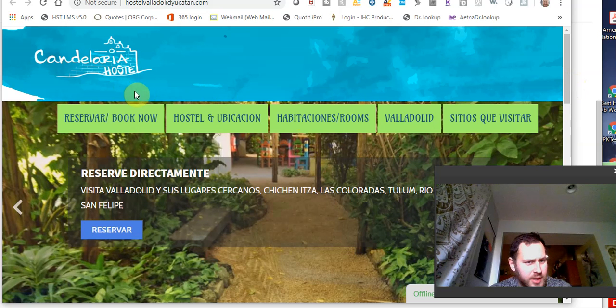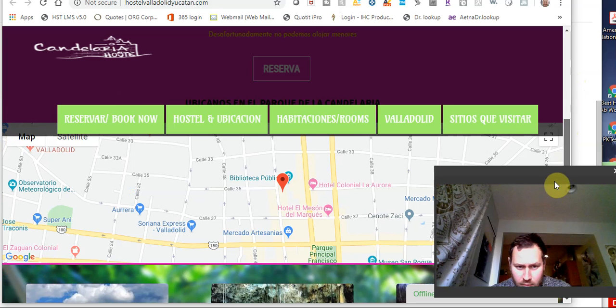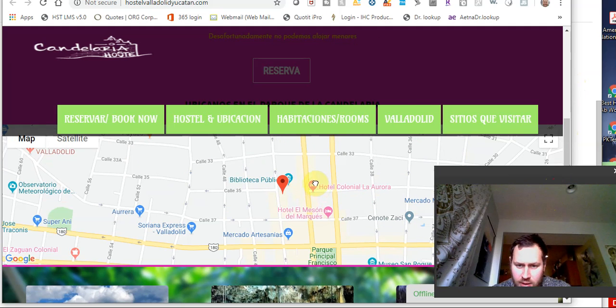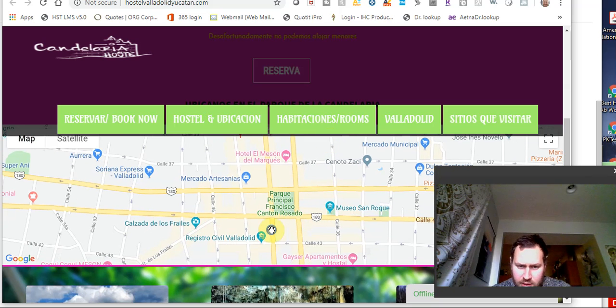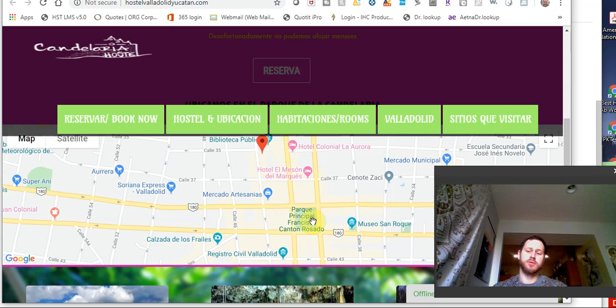So I guess it's called Candelaria Hostel, and it's right by a really nice square by an old church. It's really cool. You can see there's a really awesome church, and there's cenotes here, so they'll rent you bicycles and you can ride. There's a cenote inside the center city even, and then you can ride your bike about 2 miles and see some other cenotes.